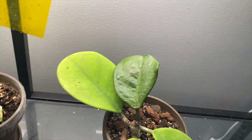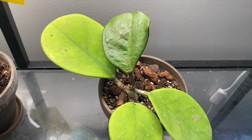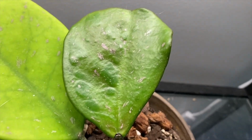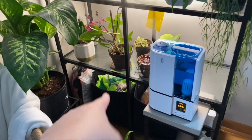And then I have a Hoya, a Wovada. This one I don't see that often. It is a pink splash. I usually see the white splashes, but it's a pink splash. Look at this new leaf. And down there, I just keep some supplies, some misters.